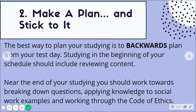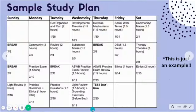But I have found that you're more successful when you have a written out or typed calendar for you to look at, and that's going to also help you organize your studying as well too. So this is just an example. I don't want you to think, oh my gosh, I'm going to just study for 3 hours and do exactly what the schedule says. This is just a sample.